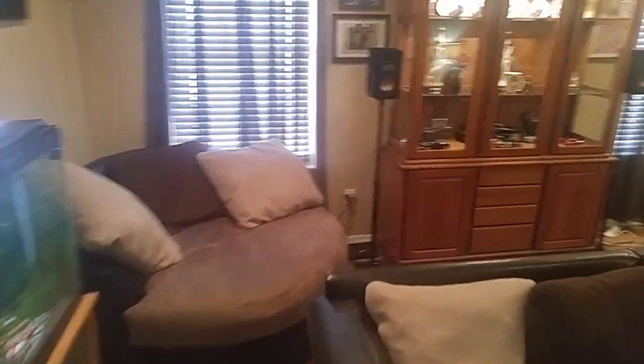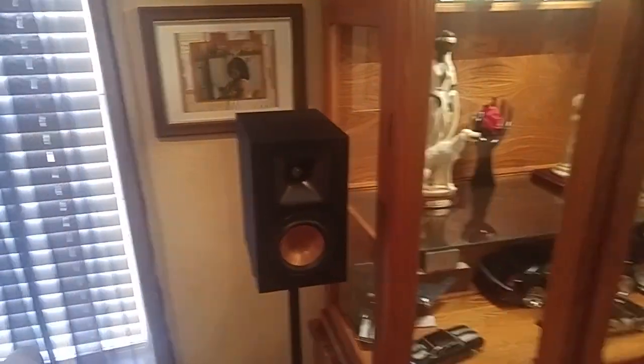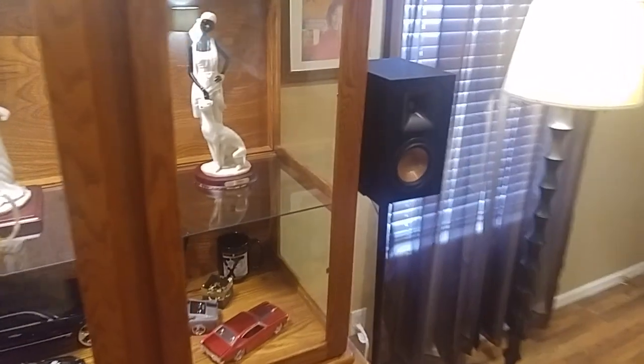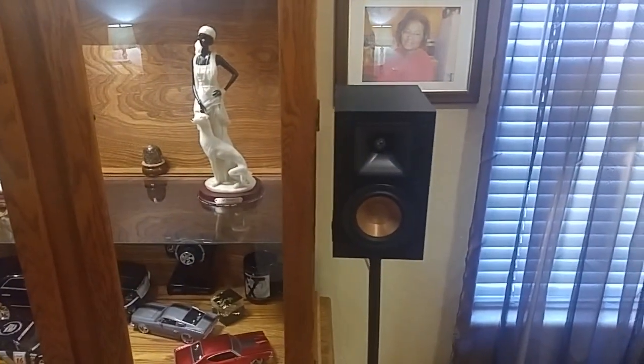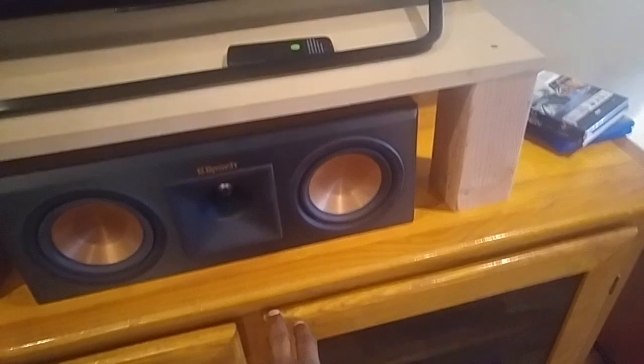I also recently acquired the R-14Ms, which are monitor speakers. These were the last component I needed for the set, so they kind of rounded everything out. They're really good surround sound speakers. I think they were intended just to be bookshelves, because before they were adjusted with the receiver, they had quite a punch.